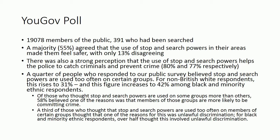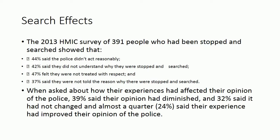A third of those who thought that stop and search powers are used too often on members of certain groups thought that one of the reasons for this was unlawful discrimination. For black and minority ethnic respondents, over half thought this involved unlawful discrimination. The survey also asked questions about the experiences of those who had been searched.